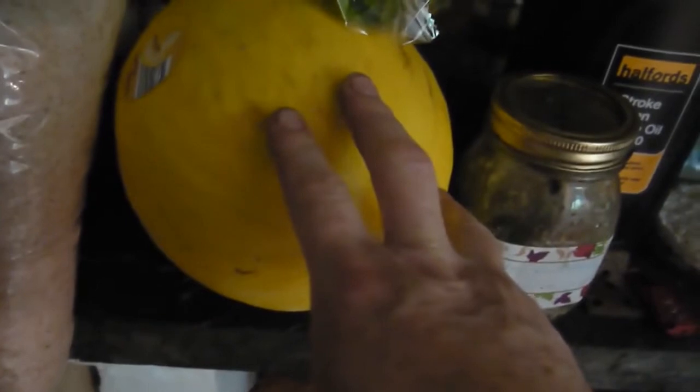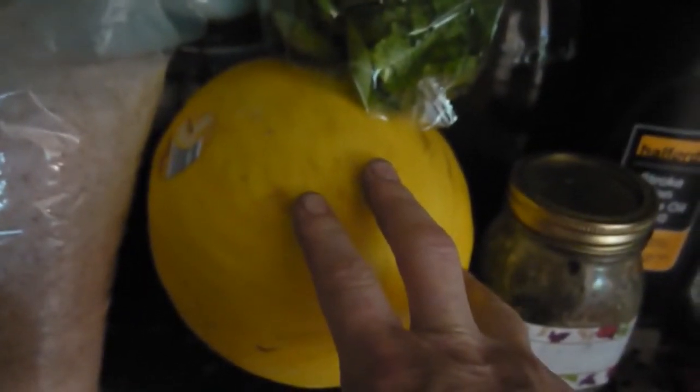I also have a watermelon here, which is going to need using soon. But on the slate slab, that seems to be keeping quite fresh. So, yeah, that's what I'm going to do with that. I need to sort out this spinach with kitchen roll to keep it dry in the bag, because it's going to start going off.